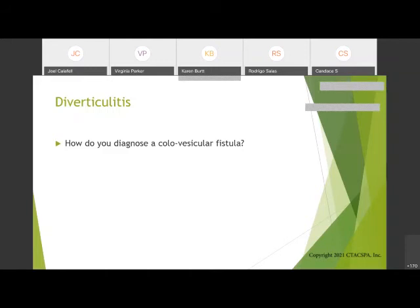Okay. That's very, very important because if you do the surgery correctly, what's the chance of recurrent diverticulitis after a good sigmoid colectomy? If you leave a little piece of sigmoid left, 25 to 30%. Okay.